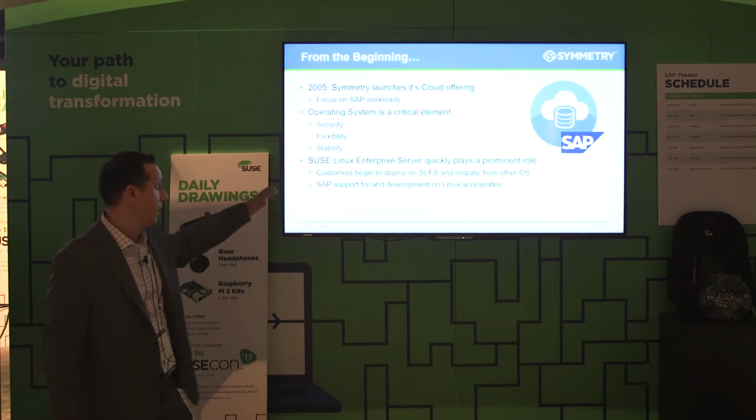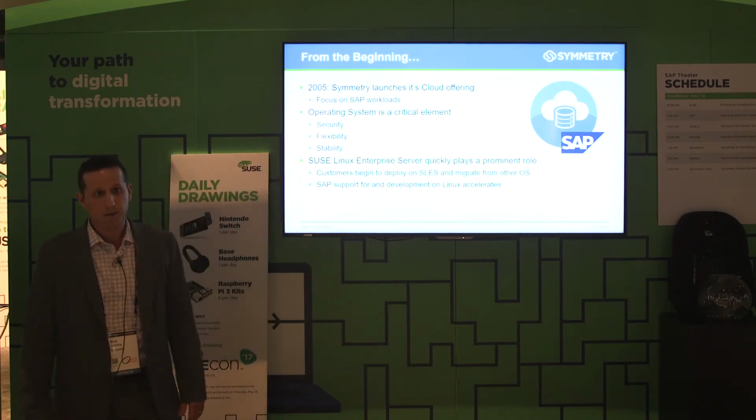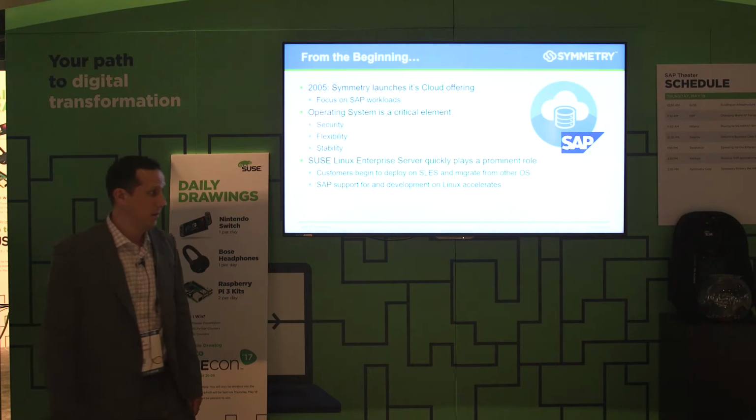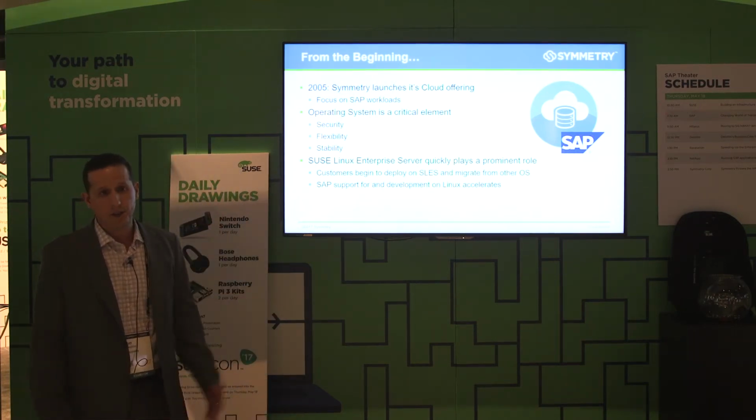Security, flexibility, and stability, right, are a huge part of what we want to deliver to our customers as an experience in our cloud, and choosing the right operating system to deliver that is critical, right? It's not a decision that can be made trivially, and for HANA, for us, it was SUSE Linux Enterprise Server right out of the gate.